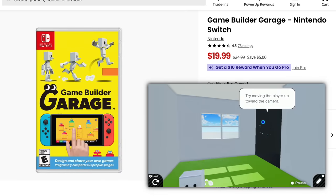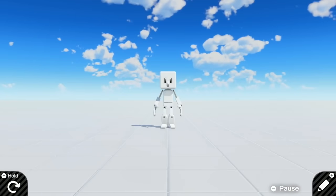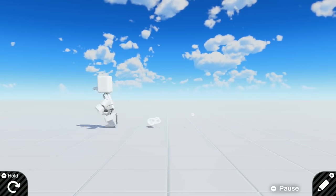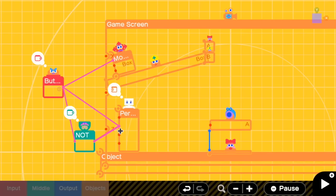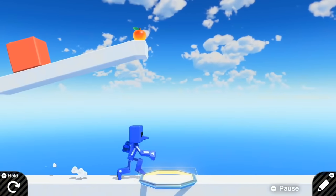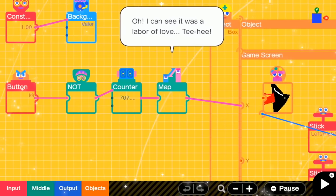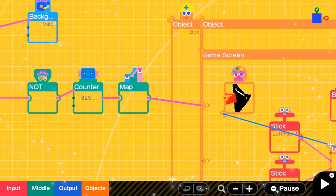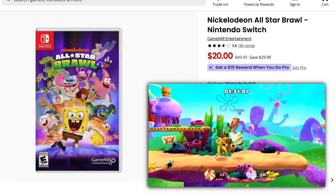Game Builder Garage is down to $20.25. A lot of people say to avoid this one. I still think if you have a kid who's really into making things and wants to be a game developer or designer, and they always talk about that, this could be something really cool for them. It kind of gives them basic game building tools they can mess around with. It's not super in depth, but it's still really cool and gets the gears turning and might inspire them to do cooler things later. Nick All-Stars Brawl.